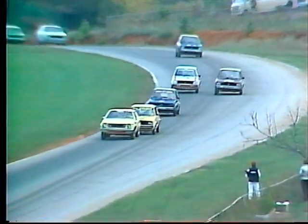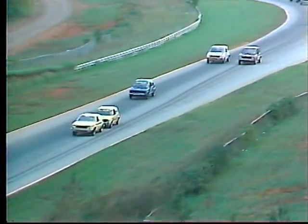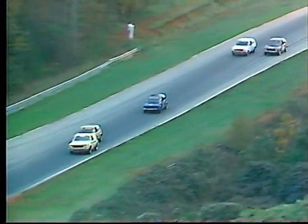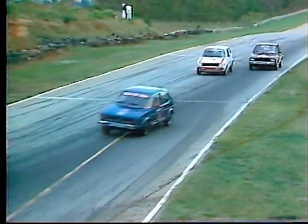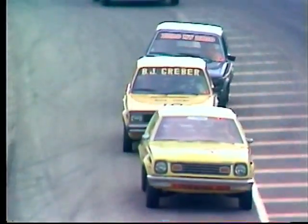Because we can be pretty short that kind of stuff. Second, third, and 4th positions. B.J. Greber goes to the left side of your screen at turn 11, looking for second spot and doesn't get it. There's the Gremlin, belonging to Eli Gunnell, who's already had 1 excursion off the course.